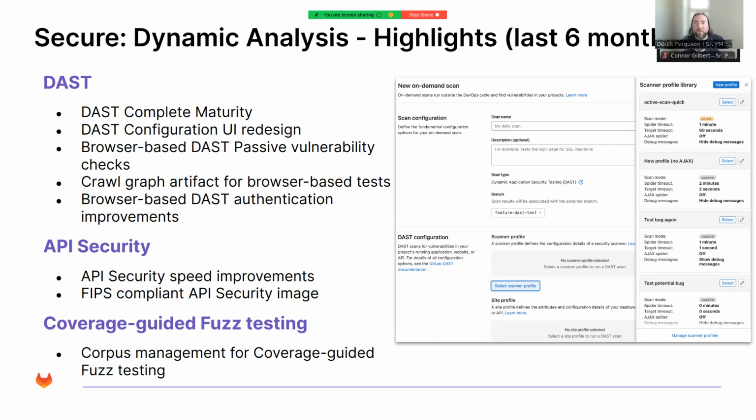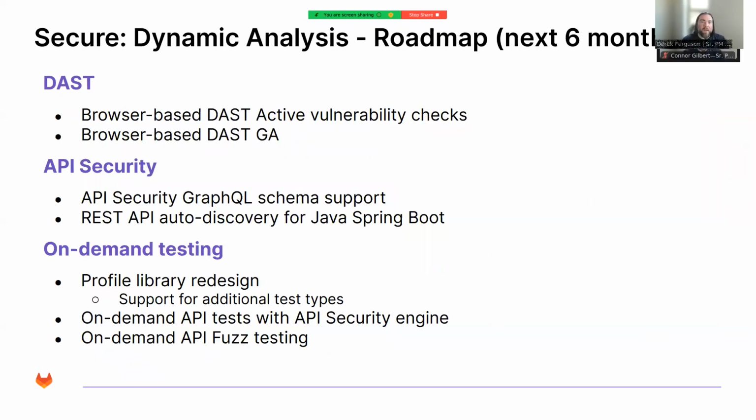All right, looking at what we have coming up in the roadmap for DAST, we are going to be focused completely on browser-based DAST. We have been working on the active vulnerability checks. Once all of those are ready for use, then we'll move on to cleaning up a few things so that we can GA browser-based DAST.